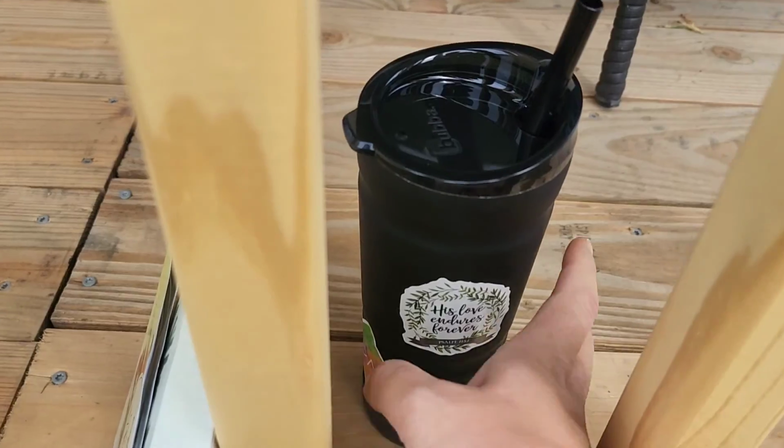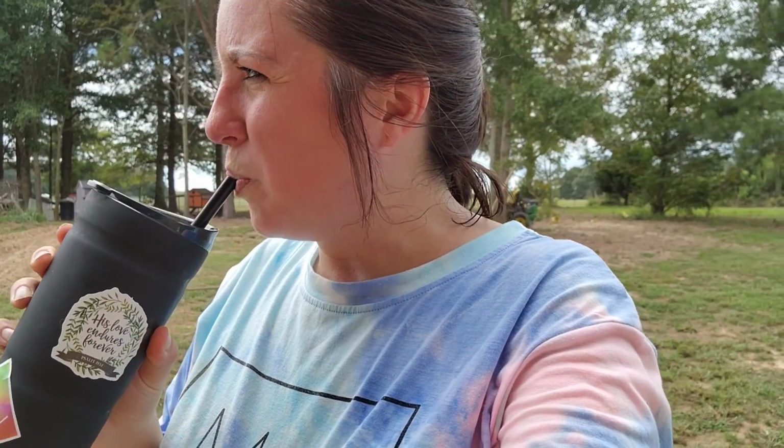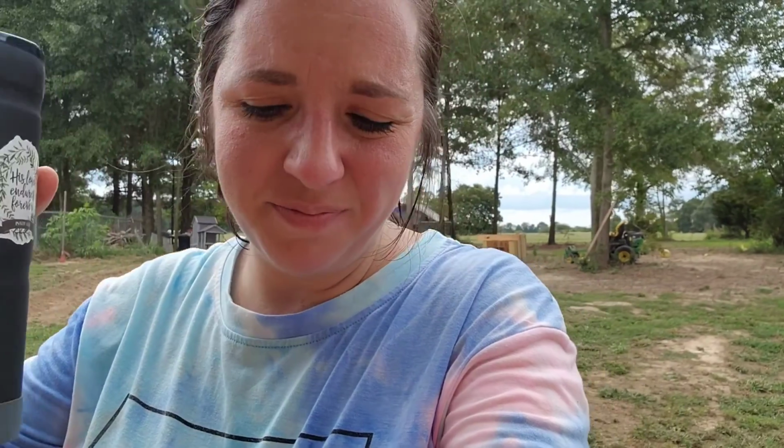I don't know a whole lot. I've worked up a sweat too. I don't know a whole lot about this ground right here. It's the first time we've ever tried to grow anything right here, and so maybe I should be putting some more amendments in it, but I have some organic vegetable fertilizer, and I'm going to use that as I plant. How about a drink of water first? I got to refill that.